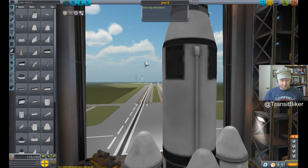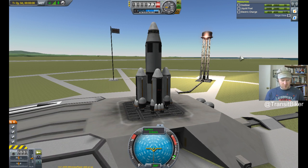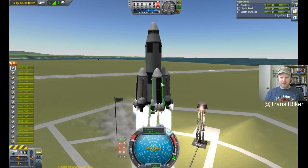Let's see, 5S, or M for moon, or M1. So we're going to launch this thing and see how it goes. Apparently CBS News is broadcasting. So it's a stumpy little thing, but that's okay. We're going to bring up our resources here. Okay, we need to fix that, obviously.